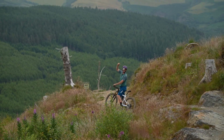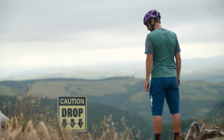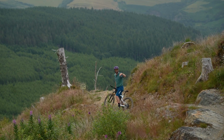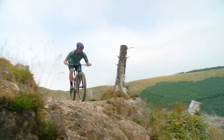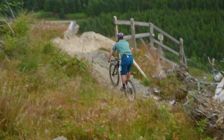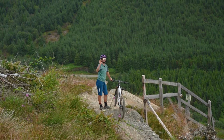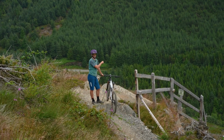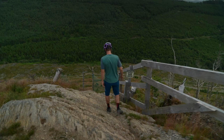Yee-hoo! Yes! Feature number two ticked off. This says caution drop. Oh, it's relentless. It's like non-stop feature after feature. That's what makes it triple, I guess. Roosting. I'm ticking off features one by one. But this is the gnarliest, I think. So yeah, this one's scary.